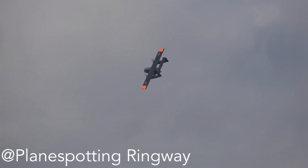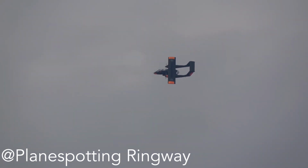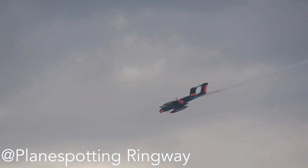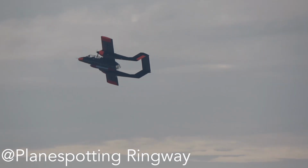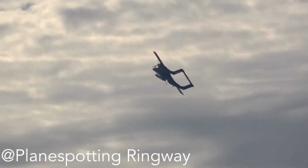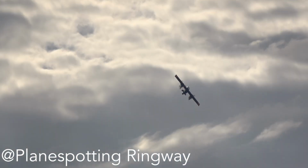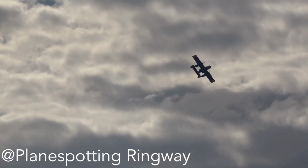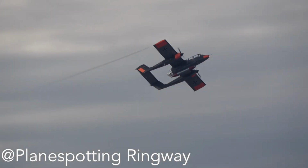Repositioning now. I suspect we are geared to see one of his strafing attacks very shortly. This is a good example of observing from altitude. Yeah, here he comes in now, stick forward, throttle coming on. You can imagine now the gunfire as he pulls up to avoid the small arms fire coming up at him. Chipmunk coming in to strafe those a bit nearer now to the pier.